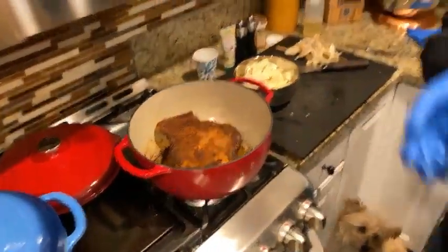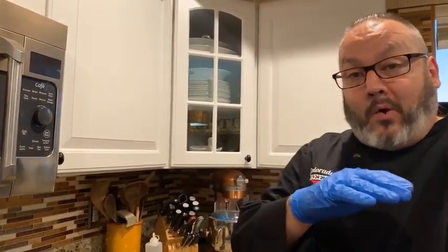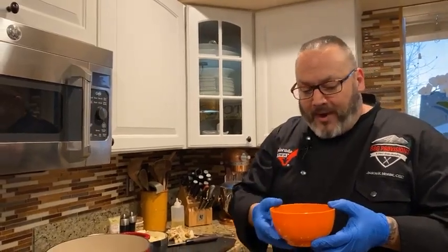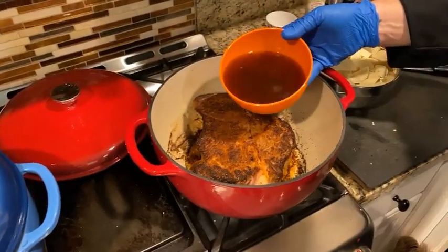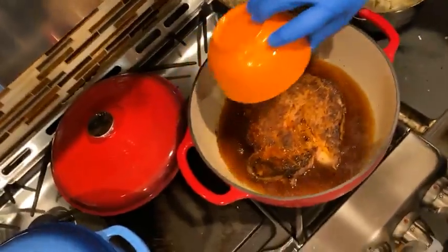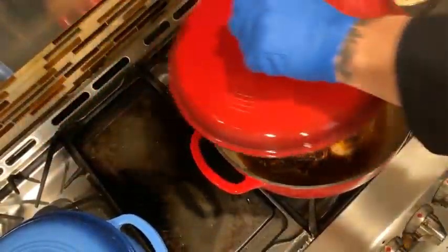I'll tell you this. The recipe is super versatile. I actually doubled the beef stock because I wanted a little bit more gravy at the end. So it calls for a cup. I added two because I wanted to make a little bit extra gravy because it's pot roasting gravy, right? So I'm going to carefully pour this right to the side, like so. Okay. Then we're going to cover this bad boy up.